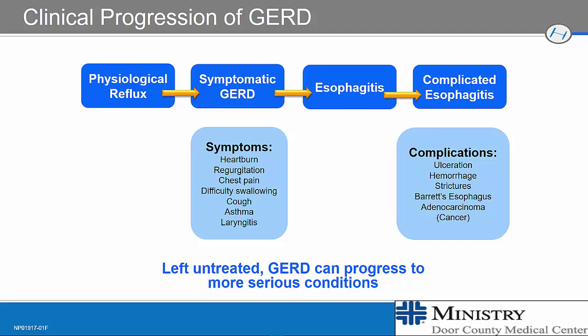And if that's allowed to go on without treatment, this can develop into esophagitis, which is irritation and tissue injury of the bottom part of the esophagus. And if this progresses and is allowed to continue without effective treatment, this can develop into the complications of more advanced esophagitis. These would be things like ulcers, stricture formation, bleeding, the development of Barrett's esophagus, which can be a precursor or a risk factor for esophageal cancer, and then, of course, esophageal cancer itself.